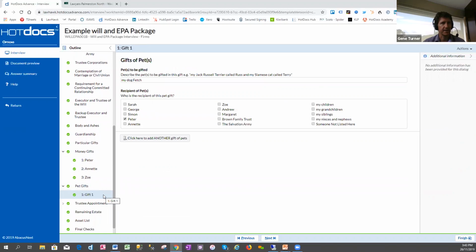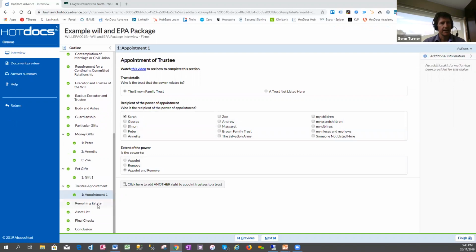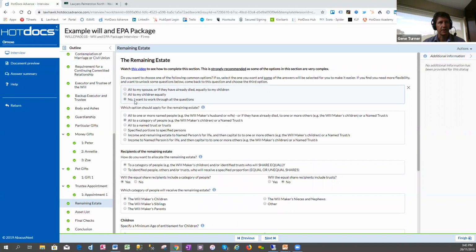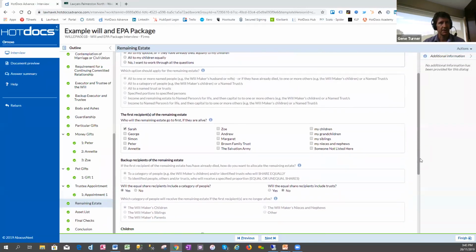Pet could go to Peter, and the trustee power of appointment and removal could go to Sarah. And then when you get into the remaining estate, there's options there. Very commonly somebody will just want to give everything to their spouse, or if they've passed away, to their children, or if there isn't a spouse, just to the children. Or you might want to open up all of the options and go through everything, but it's very quick if we just want to choose this common option of being able to give everything to the spouse.